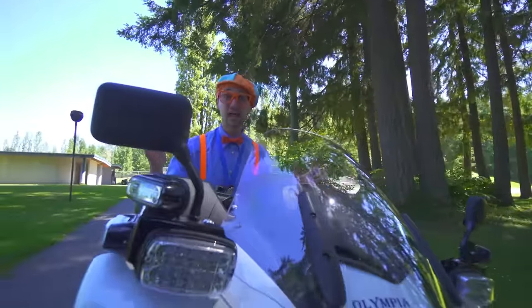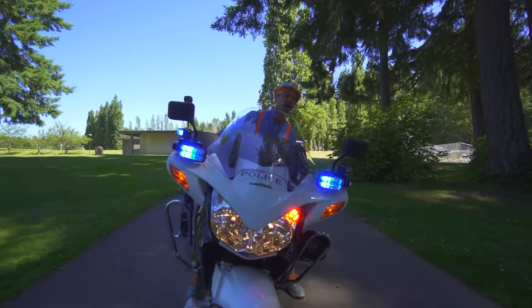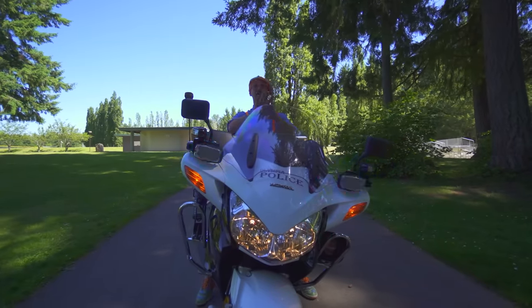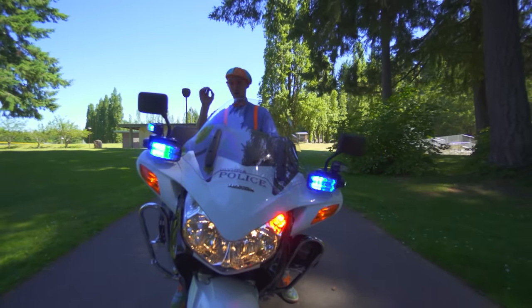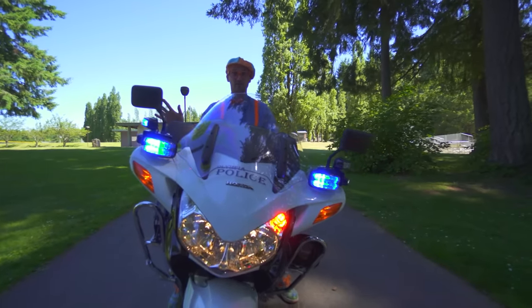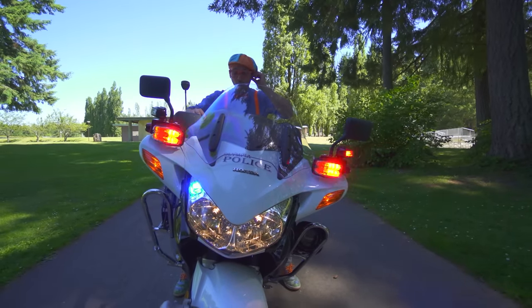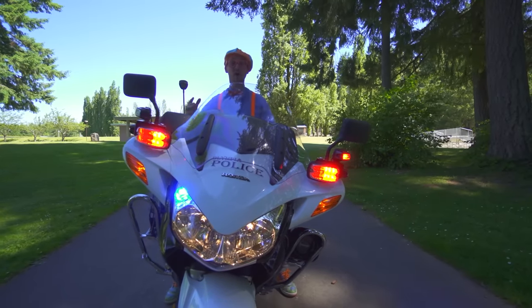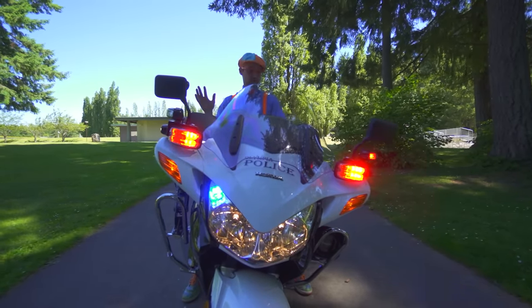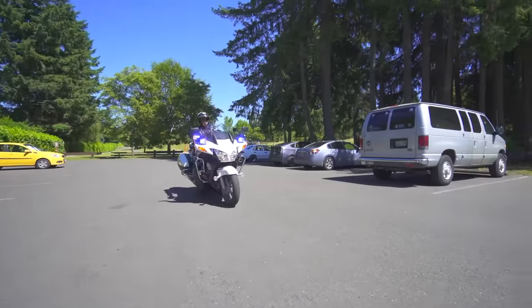Oh yeah, the lights. Watch this, ready? Oh yeah, red and blue lights. That's to let everyone know that there's an emergency. And what else is also used to let everyone know that there's an emergency is the siren. Here we go. Oh, that's so loud. And then also the horn. And then the police officer on the motorcycle took the evidence to the police station.